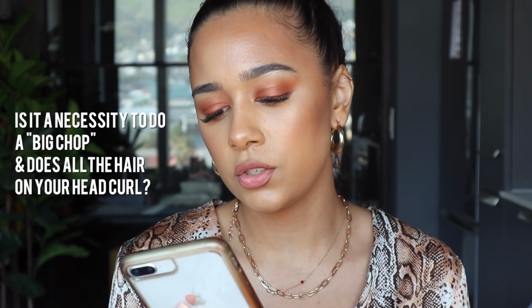Funny enough, I didn't really do a big chop. Even though I didn't, I've constantly been cutting off the dead ends from heat damage. So I would recommend getting your hair trimmed or doing the big chop when it comes to really damaged hair. Is it a necessity to do a big chop?